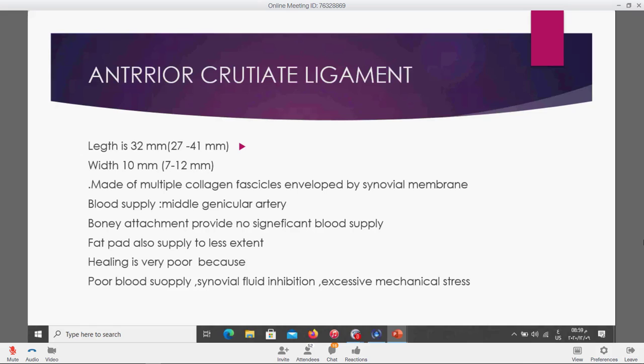Okay. Length is 32 millimeters. Width is 10 millimeters. It is made of collagen fascicles enveloped by synovial membrane. The anterior cruciate and posterior cruciate are extrasynovial, intraarticular. Memorize this: extrasynovial, intraarticular. It is inside the joint but outside the synovial membrane, enveloped by the synovial membrane. Blood supply is just the middle genicular artery. This is a review of the anatomy.